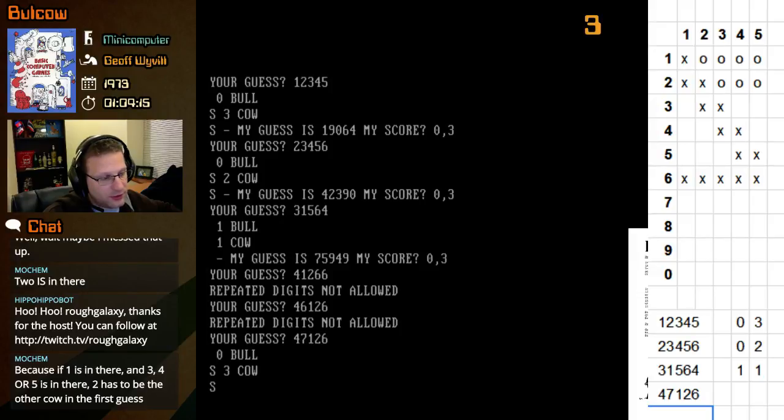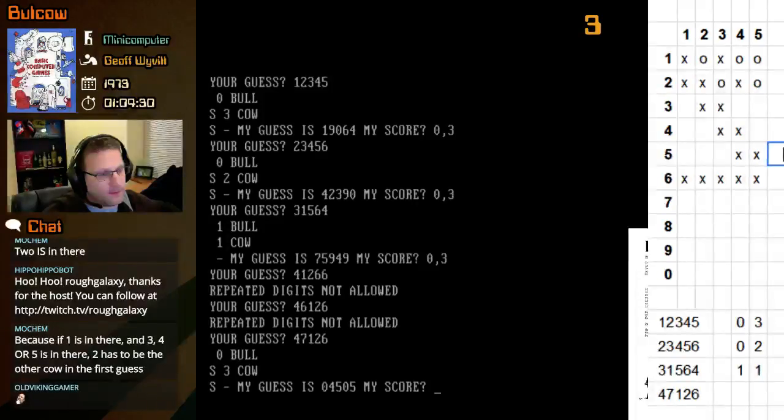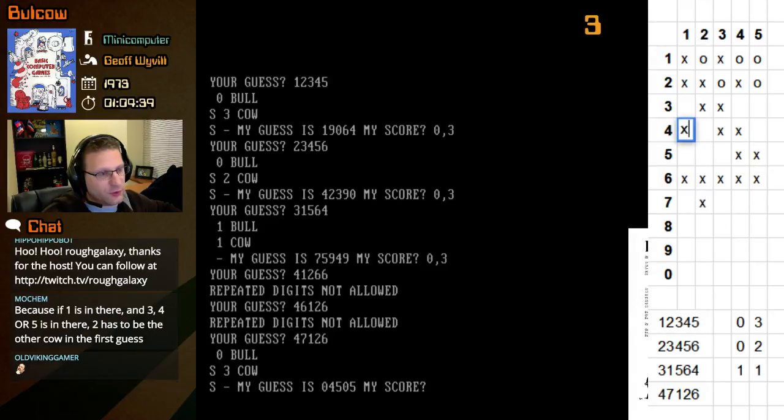Okay, no bulls and three cows. Alright, so what does that tell us? We know that two is not there. We know that one is not third. Okay. We know that, well, obviously, we knew about six already. We know that four is not there. So yeah, we either know that, what was the response I got? 0 and 3.